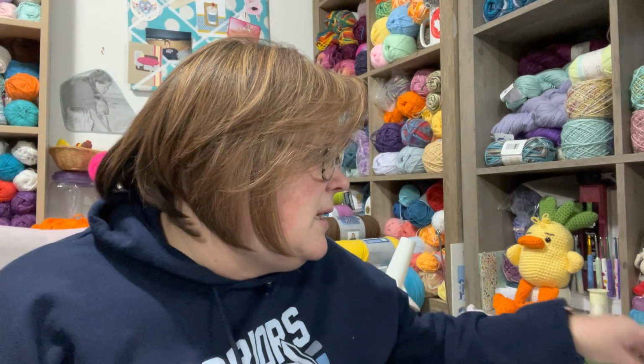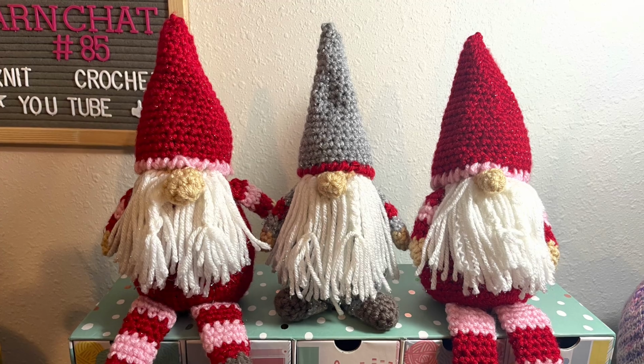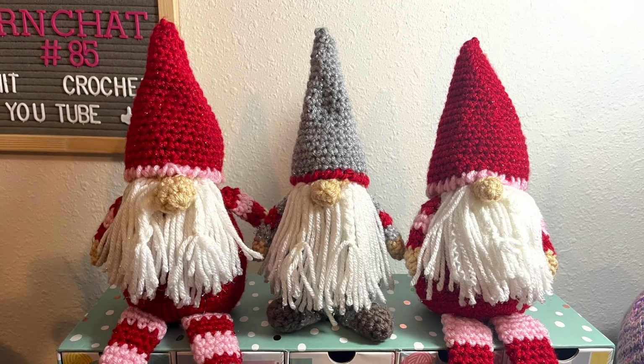Okay, so the second thing, like I said, in no particular order, are the gnomes, and I will insert a picture now. Yeah, so I made those 3 little gnomes. I'm very proud of myself for that because I actually made them and made the pattern.